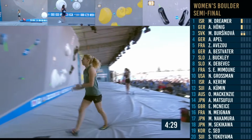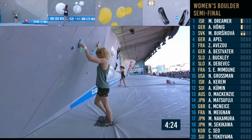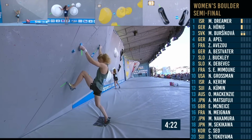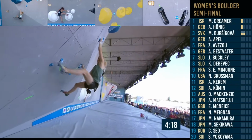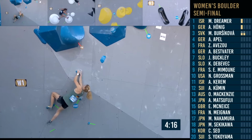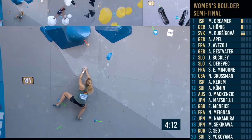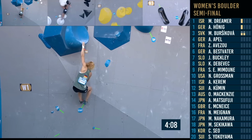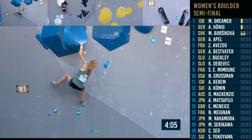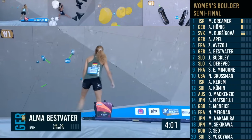So Alma Bestvater comes on. Yeah, and coming back from injuries, after you're healed, you always come back stronger. So it's kind of nice. Yes, it's good to have her back in a World Cup semi-final. Right, out with that left hand, drives the foot back on. She's going to go up to the zone first, I think. Changing hands, and she does it. So she flashes the zone. Can she flash the boulder? We know it's easier if you get this next move. Oh, a bit low. Missed it.